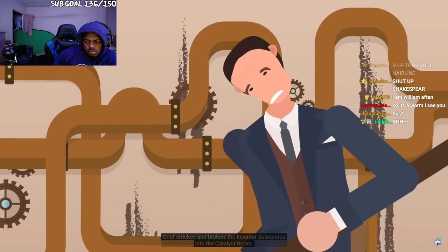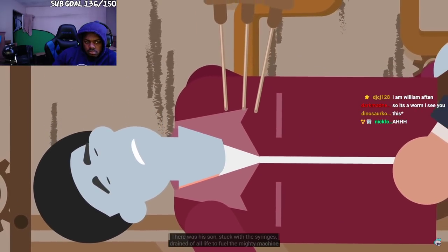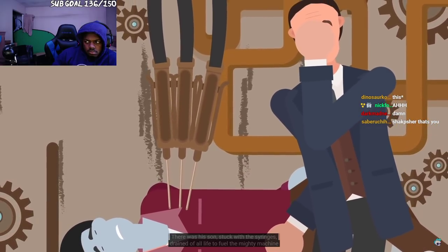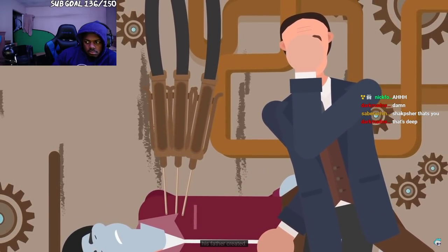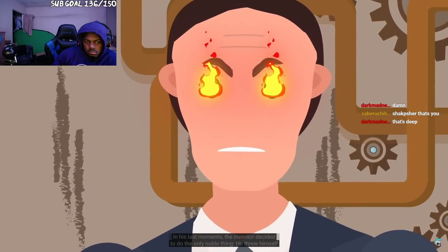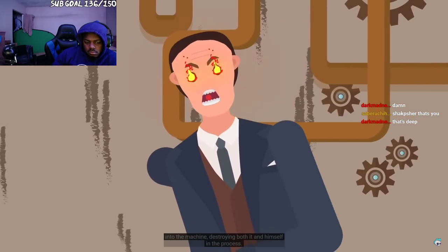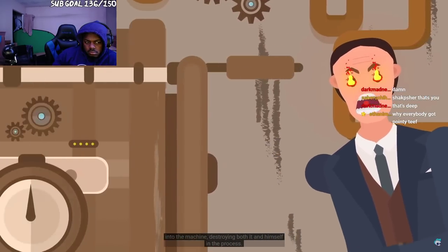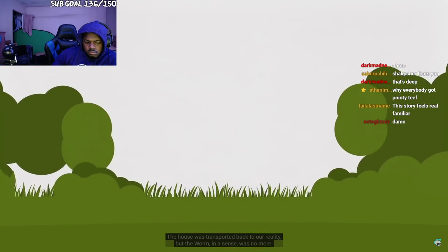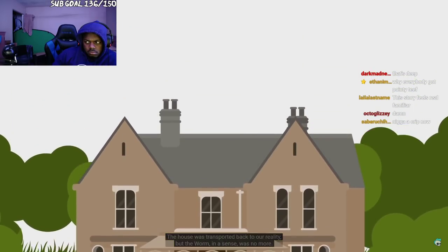Grief-stricken and broken, the inventor descended into the catalyst room. There was his son, stuck with the syringes, drained of all life to fuel the mighty machine his father had created. In his last moments, the inventor decided to do the only noble thing. He threw himself into the machine, destroying both it and himself in the process. The house was transported back to our own reality, but the worm, in a sense, was no more.